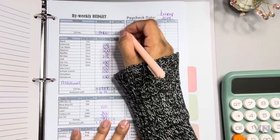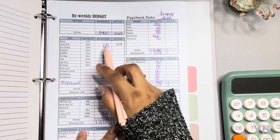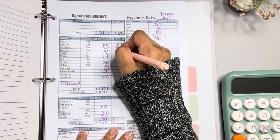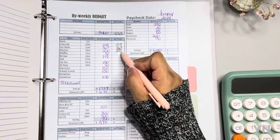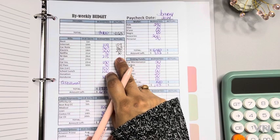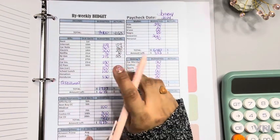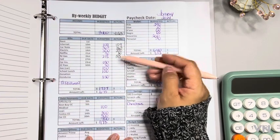For our internet, I am still going to budget 109. Car notes is $363. Our electric was very high, $200. The Netflix, we are going to budget $30. New Jersey gas is $215. Cell phone, we're not going to pay the cell phone with this paycheck. The cell phone and the rent will come out of the next paycheck.